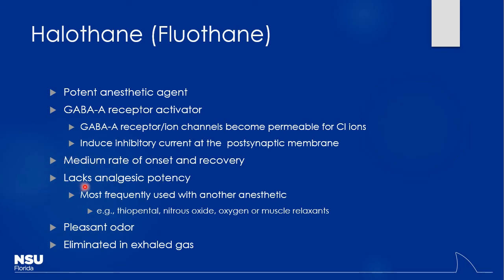And also you find that it really lacks any sort of analgesic potency, right? So although it caused sedation, it didn't really deal with any analgesia. So you'd have to give something else in order to achieve that, right? So things like opioids, barbiturates potentially, muscle relaxants, etc.